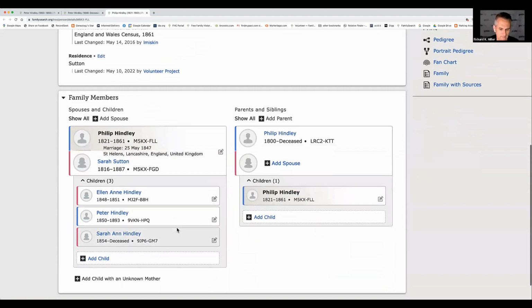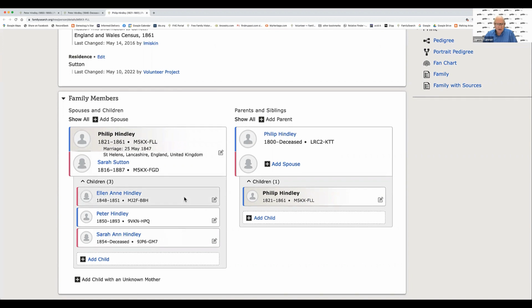Okay. And down here, there are 3 children listed. And she outlives her husband by a few years, but they're both born reasonably close in time. The marriage record says it's St. Helens, Lancashire in 1847. Children in 1848, 50, and 54. There could be more children because she lived a long time and he lived for a while past that. So we'll see what all that means.